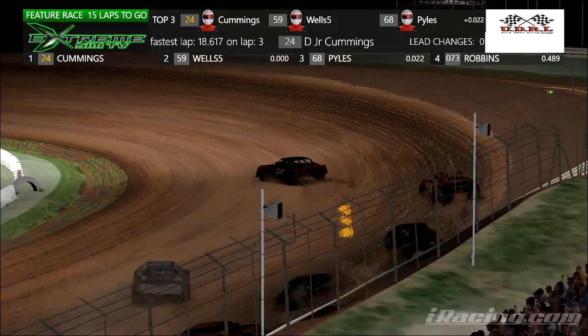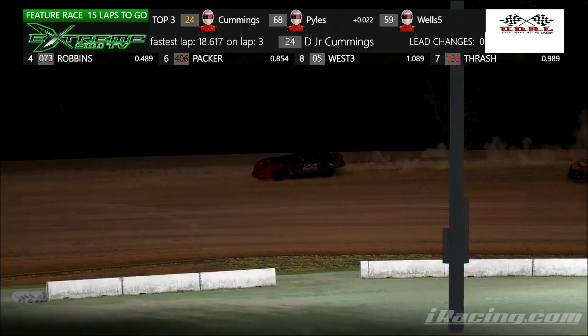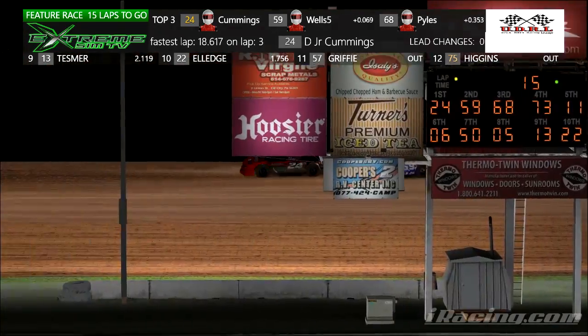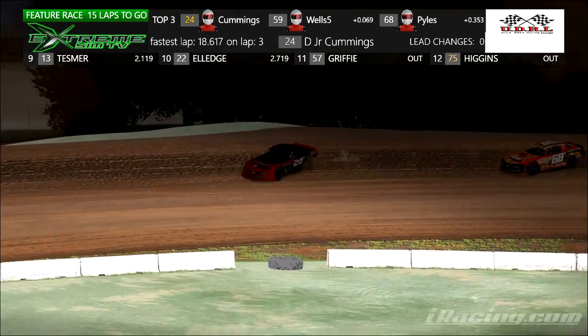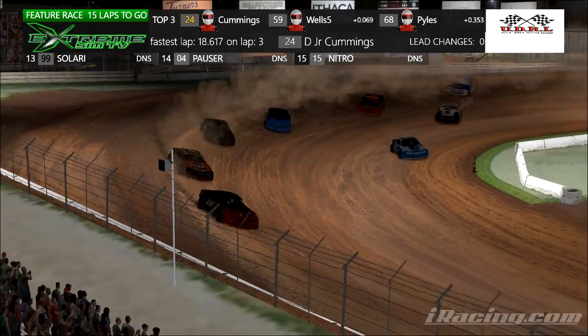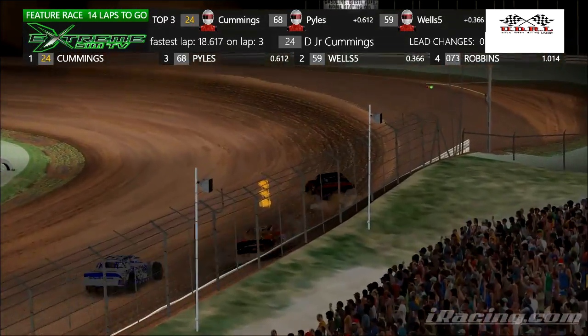Cummings Jr. out front right now. Wells to the outside, still blinking in and out a little bit. He tries to make a move. He's actually got the momentum. If we can see where he's at here, he'll go to the bottom. This is dangerous for Cummings because Wells is blinking out really bad here. And see, he just can't do nothing down there. You can't tell where he's at.